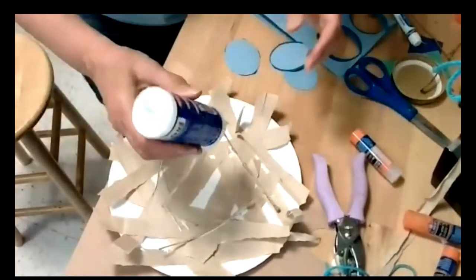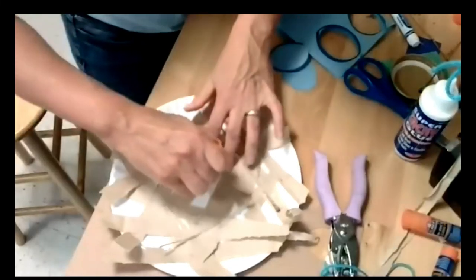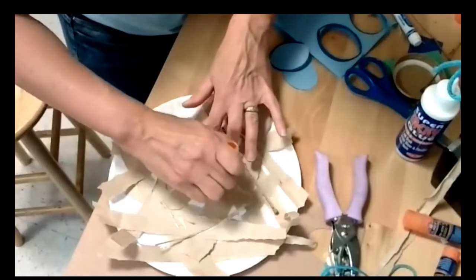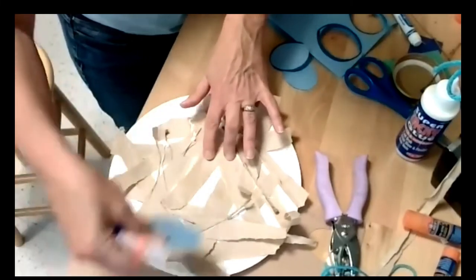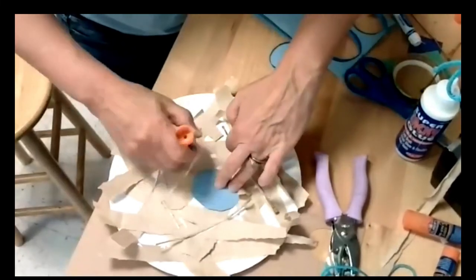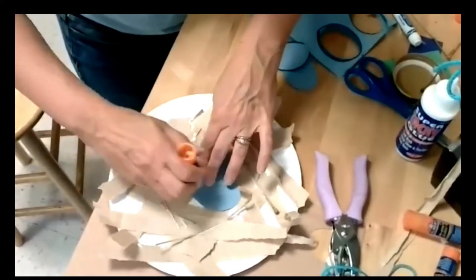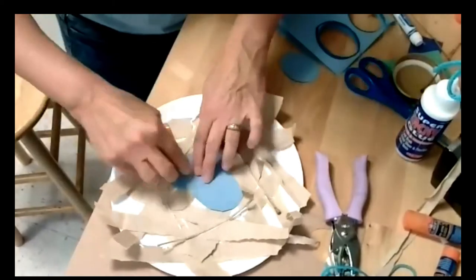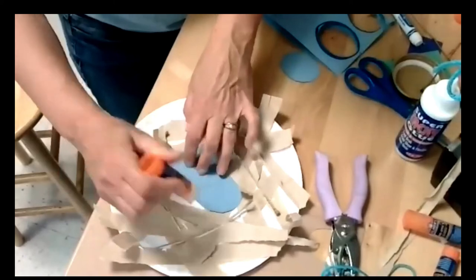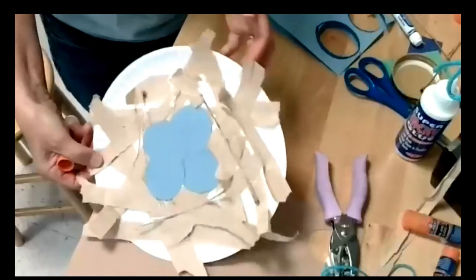Well, I can use glue stick for that. Just have to be careful when you're putting your glue stick on that you don't tear up your brown nesting material. So I'll lay one in there and then I'll tuck another one. I'm gonna put another one right over the top of it. It's okay if they overlap. Okay, there's another one. And I'll put one more in here. Okay, so I have my four eggs.